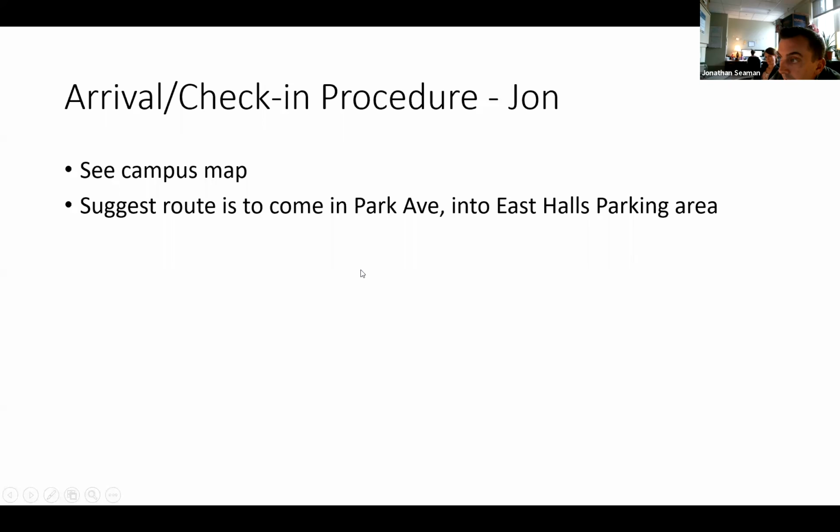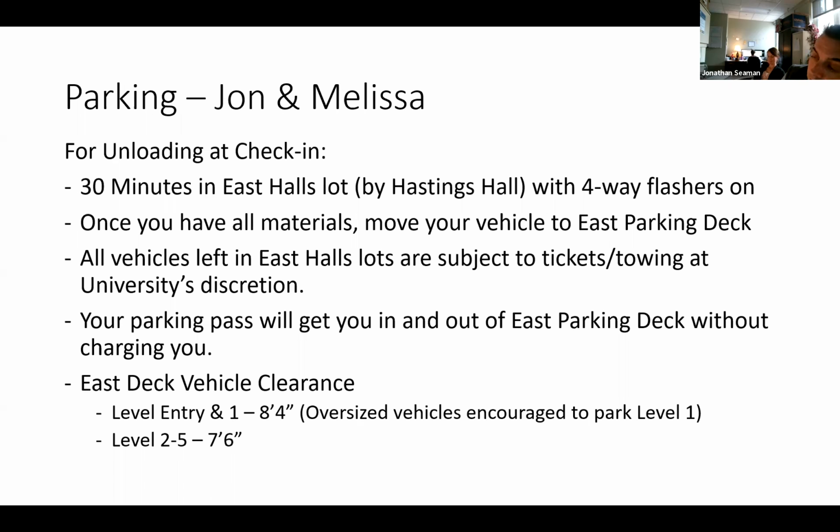So again, that's the suggested arrival check-in and procedure process there. Again, as I said, you'll have 30 minutes with your four-ways on in that parking lot by Hastings Hall, which, if you remember, there used to be more parking lots over in East Hall's complex than there is now. They actually built a new dorm building on a portion of that parking lot area. Once you have your materials, you're going to need to move your vehicle to East Deck.